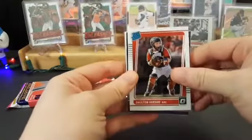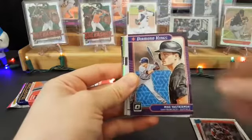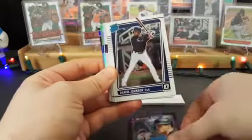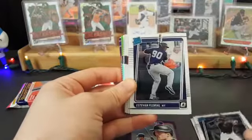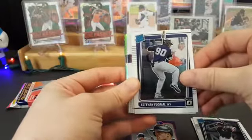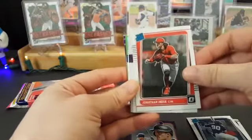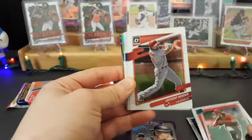We'll get started with a rated rookie. It's Dalton Varsho for the Arizona Diamondbacks, followed by Diamond Kings, Mike Yastrzemski for the San Francisco Giants. Rated rookie, Daniel Johnson for the Cleveland Indians. Rated rookie, Estevan Florial for the New York Yankees. Rated rookie, Jonathan India, the National League Rookie of the Year, going out to the Cincinnati Reds spot.